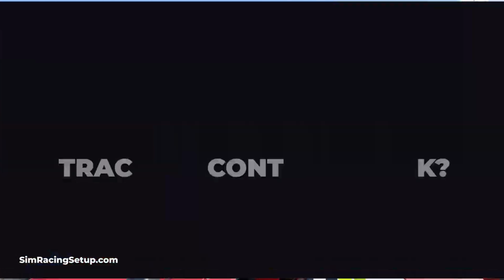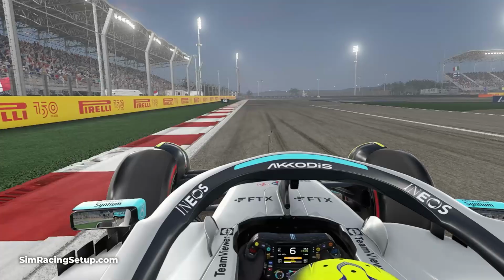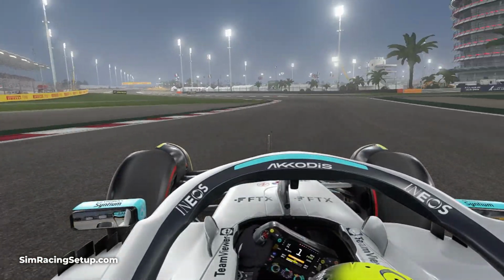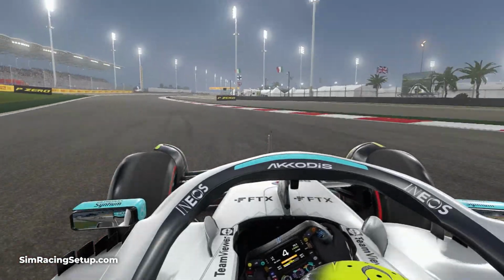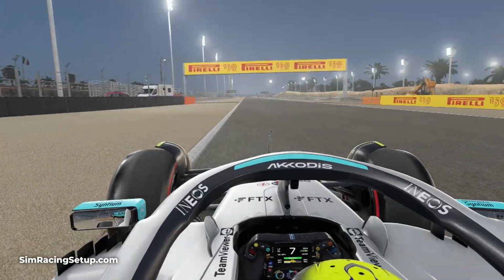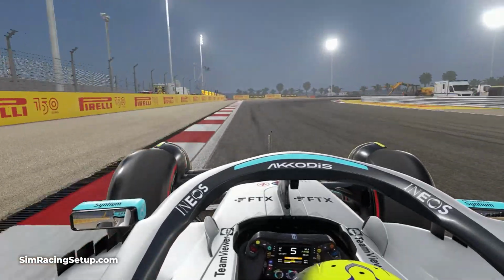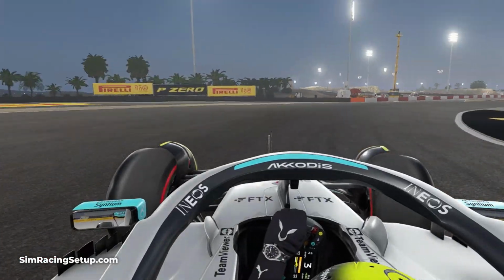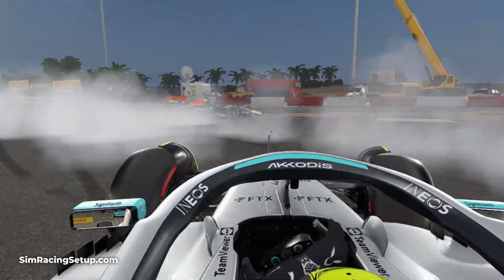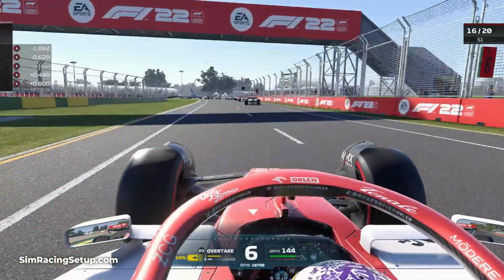Let's take a quick look at what traction control is and how it works. If you're not overly experienced or confident driving Formula 1 cars, then traction control can be a lifesaver. F1 cars have a lot of power, and when you accelerate out of a corner, the sheer amount of power can cause your rear wheels to spin under acceleration. This wheel spin will cause the rear of your car to become unstable and force you to release some of your throttle pressure. This can result in losing control of the car and spinning, or just being slower on corner exit. Traction control is designed to kick in just before any of this happens.